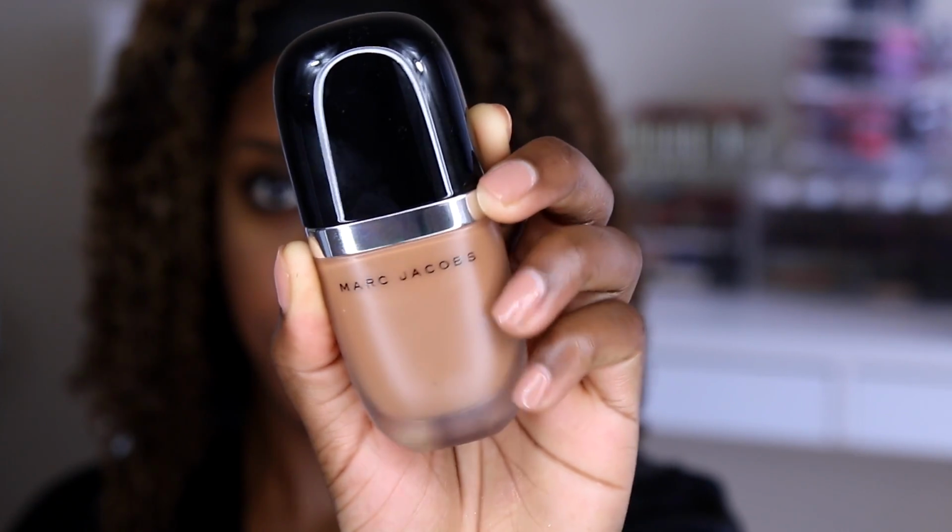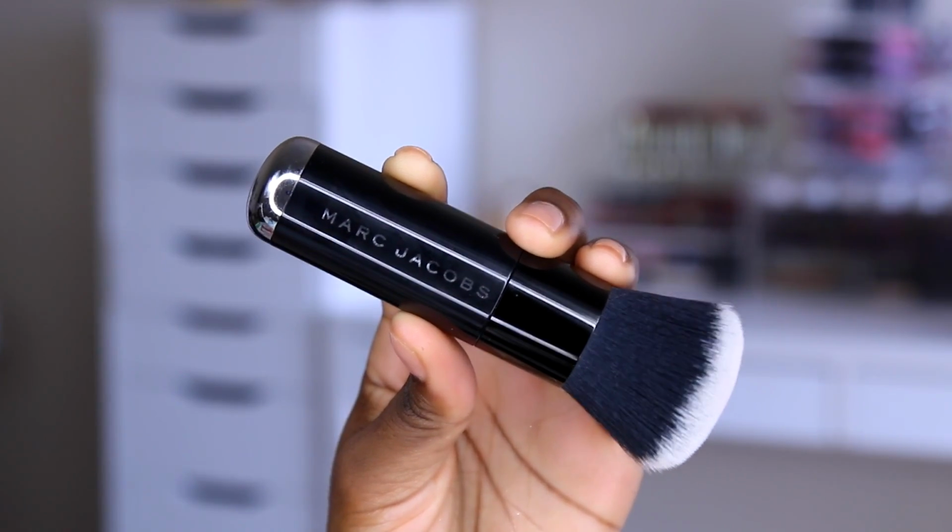This is a newbie I'm trying out from Marc Jacobs with the matching brush. This is the Genius Gel Foundation. It's a lot like the Smashbox BB Water in my opinion. The idea of it, it's super lightweight and it's very hydrating, minimal to medium coverage, and I mean minimal coverage. And so far I like it. It's not the most long wearing, but it is a beautiful natural finish.